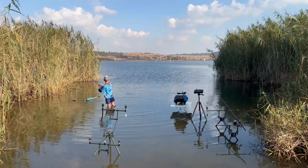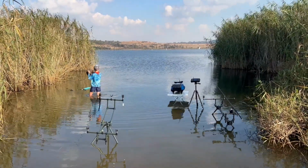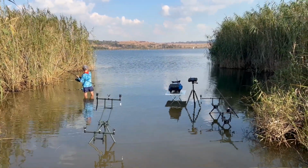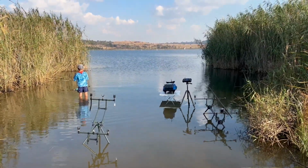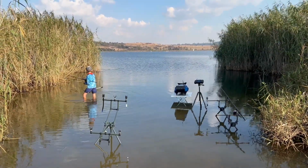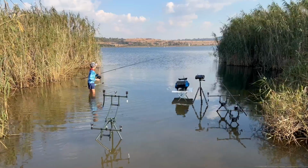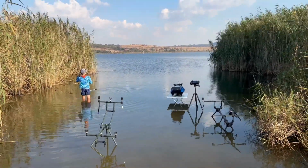Okay, Thomas can't stop talking, but it's because he's so excited. I mean, we've never had such a good run here at Rietvlei. We've had better ones than this, but we haven't had it... No, but so many in a short period. But yeah, I think hopefully maybe it's just that PVA bag mix. Yeah, I think the PVA mix is helping.